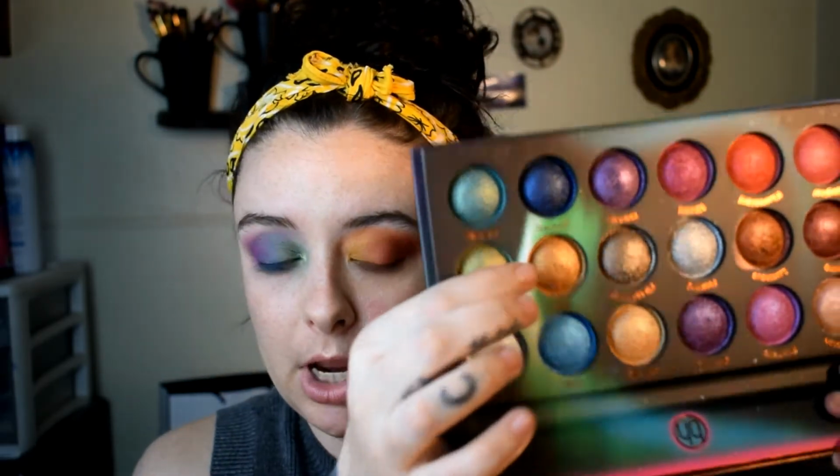And I have used these before. I absolutely love these. I've actually used quite a bit of these. And then I am actually going to take, just because I like the way that this formula lays, I feel like it stays really nice, their 24 karat gold color right here and just go over the other side, because I just feel like a lot of that didn't actually stay looking as pretty as I had hoped.